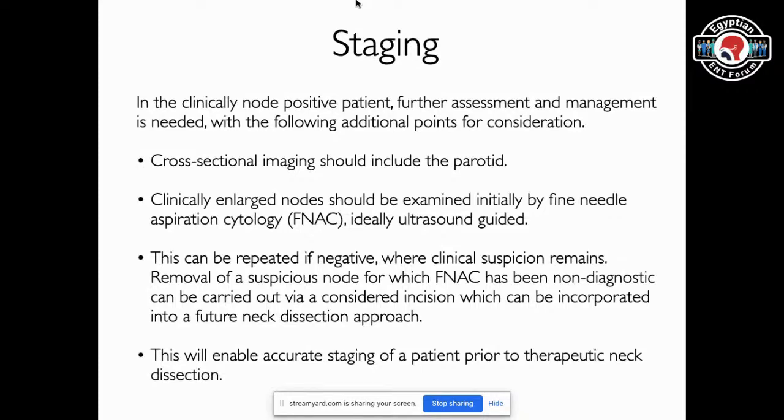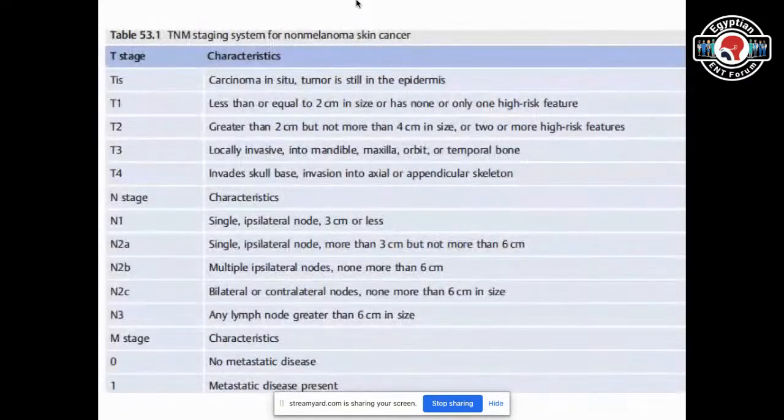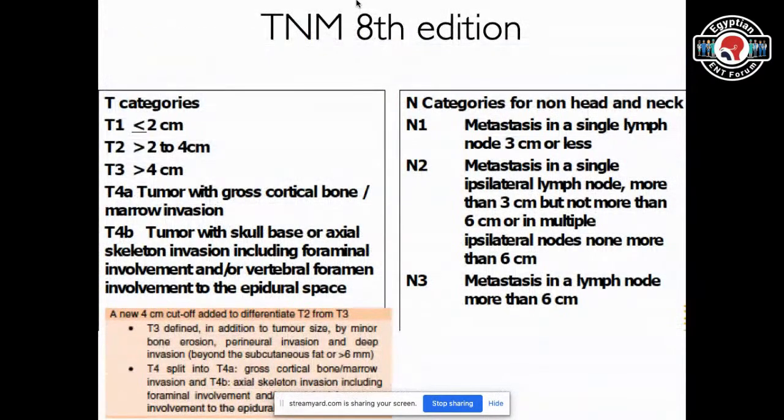This is to allow accurate staging of patients. This is a classification which again have changed slightly. This is the 8th edition, which is T1 less than 2 centimeters, T2 is 2 to 4, T3 more than 4 centimeters, T4A with cross cortical bone and marrow invasion, and T4B tumor with a skull base exoskeletal invasion, including foramen involvement and vertebral foramen involvement to the medial space.